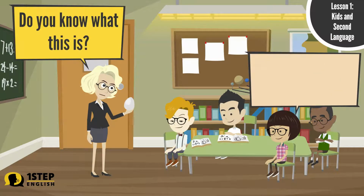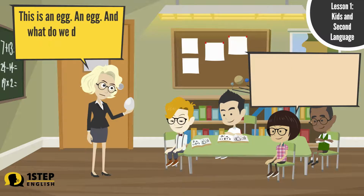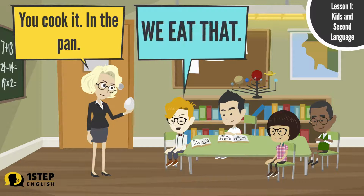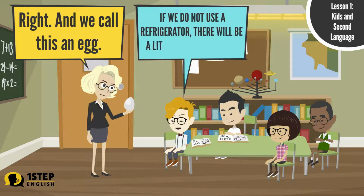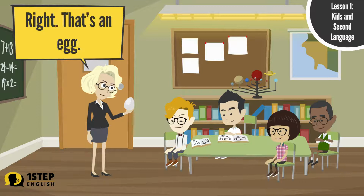Do you know what this is? Egg. This is an egg. An egg. And what do we do with an egg? You cook it. In a pan. Right. And we call this an egg. Right. That's an egg.